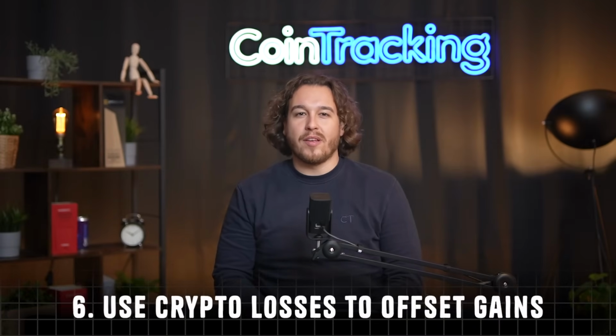Another way to reduce your tax liability is through charitable donations. If you donate your crypto to a registered charity in the UK, it's tax deductible. Not only are you doing good, but you are also reducing the amount of tax you will owe on your gains.